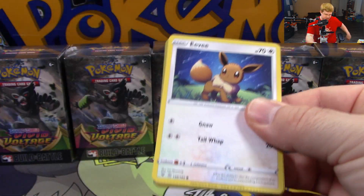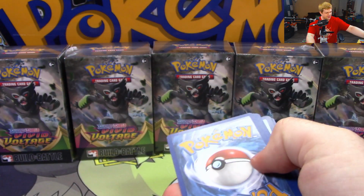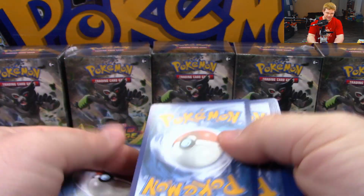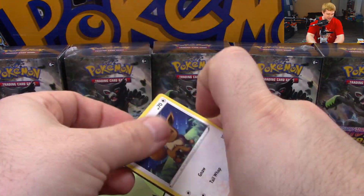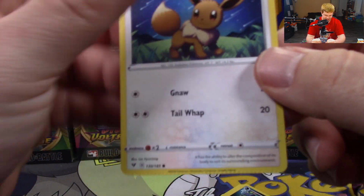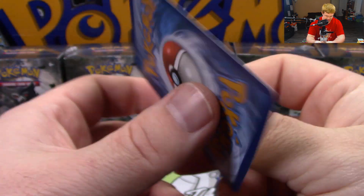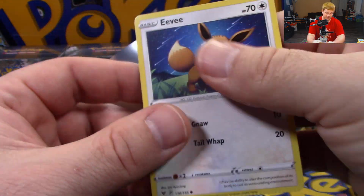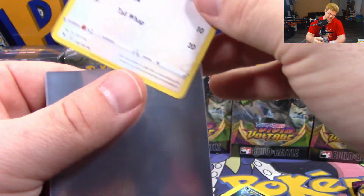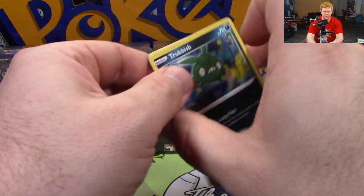All right, next pack. Oh my gosh, this one's crimped too. No way. Is that just more common in this set, or did I just get lucky? Or unlucky, depending on how you look at it. Or is every Eevee card just crimped? Alright, well, I guess I'll save that one too. A double crimp Eevee. That's so weird.